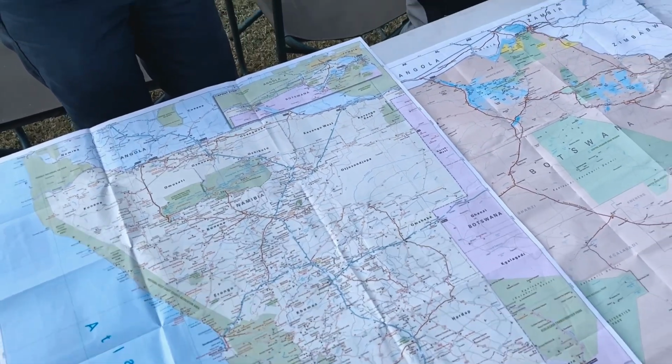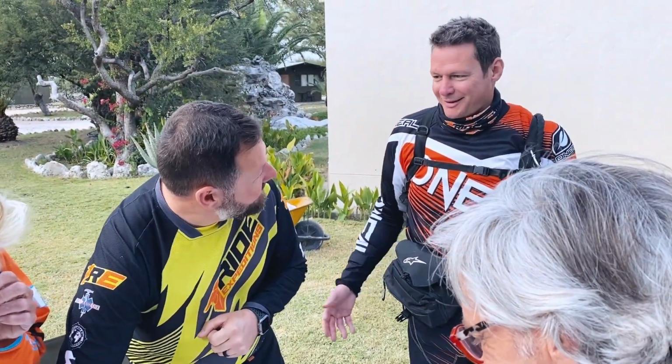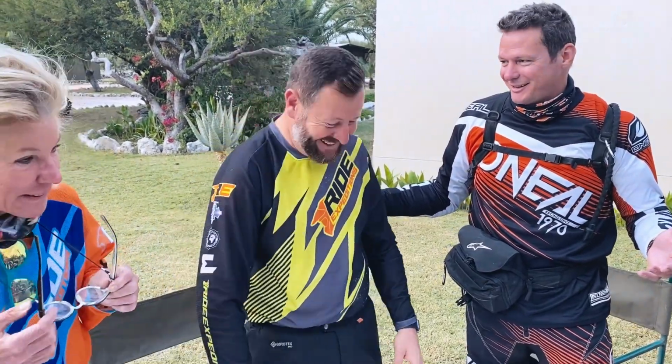Alrighty. Okay. And the winery is just before then? The winery is literally just here, before Otavi. And the accommodation was meant to be right there, wasn't it?